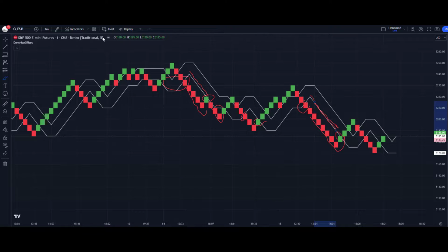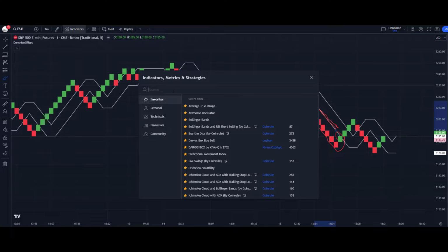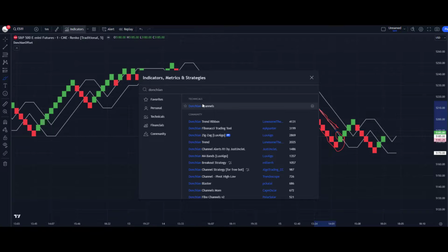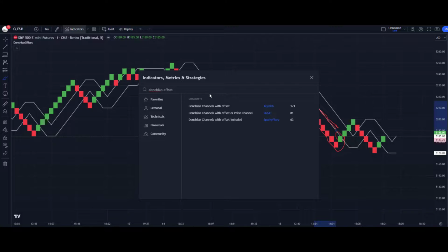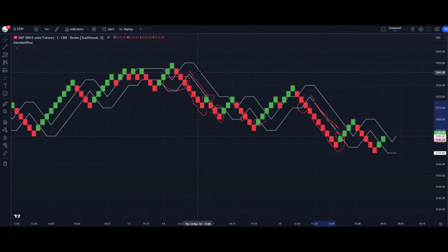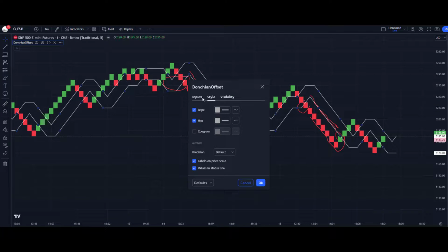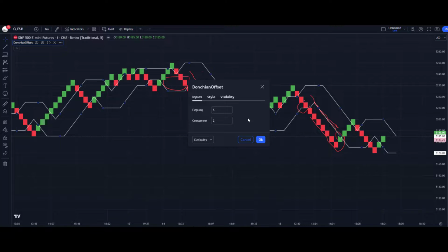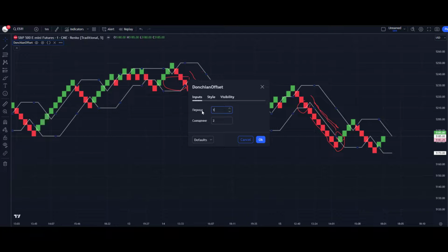How did I find the Donchian? Again, just go in there, type in Donchian. I put Donchian offset as my one, and I believe it was this one by Russ43. Then just change the variables. This one, if we click on it, I've had it set up at 3-3, so you can experiment with the numbers. 5-2 gives you a different set. You could be more conservative, maybe 10.